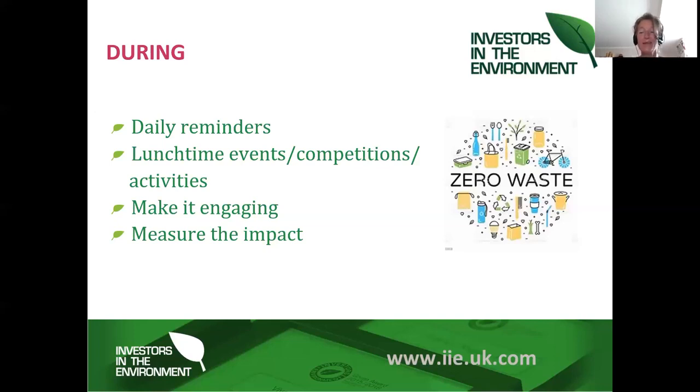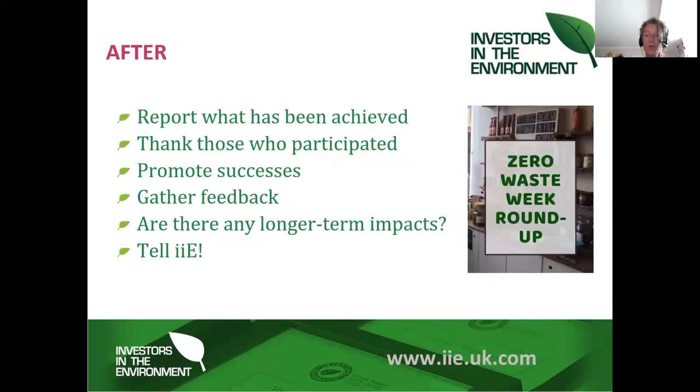Other ideas of things like zero waste lunches. I talked about committing to using a refillable bottle, refillable coffee cups each week, every lunchtime or for the whole week. So different ideas that just might nudge people into changing their behavior. Measure the impact of your campaign and see what differences you make. Afterwards, report what's been achieved and thank those who were involved, but try and get information about whether they're going to change their behavior longer term, and tell IIE about it.